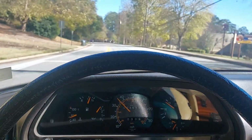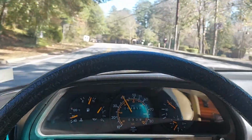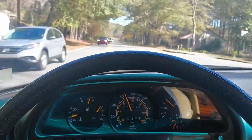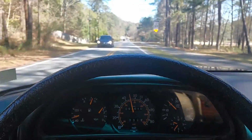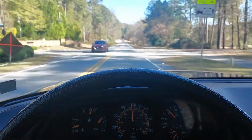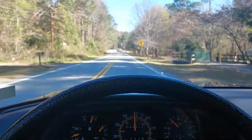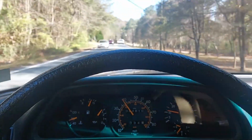Transmission shifts very smooth. I think I'm going to run it by the alignment shop, because after putting on new tires it needs a slight alignment. So I'm going to go probably have that done tomorrow or Monday, and then this car will be ready to ship out. Brakes feel great.